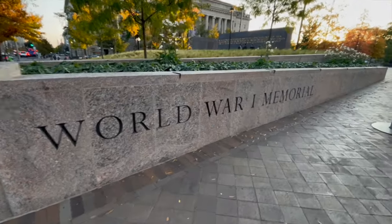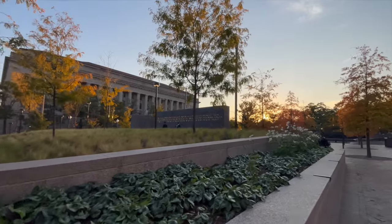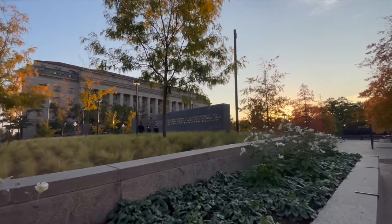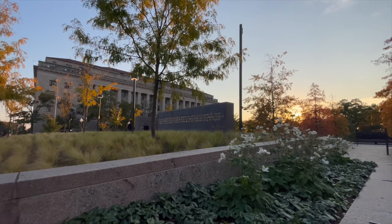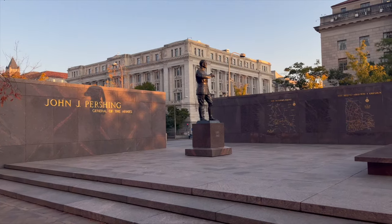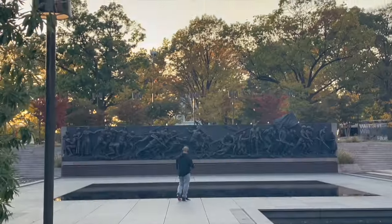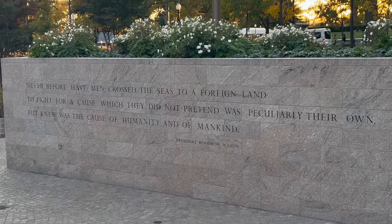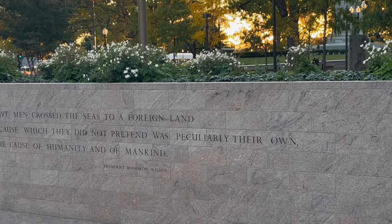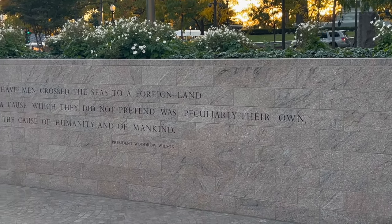This is the World War I Memorial. In the devotion, their valor, and in the loyal fulfillment of their obligations, the officers and men of the American Expeditionary Forces have left a heritage of which those who follow may ever be proud. Our land to fight for a cause which they did not pretend was peculiarly their own, but knew was the cause of humanity and of mankind. President Woodrow Wilson.